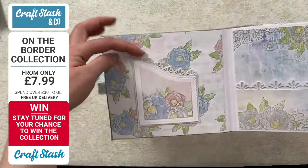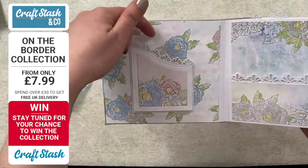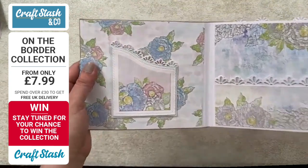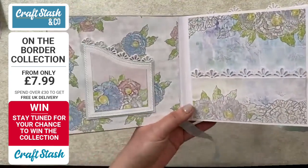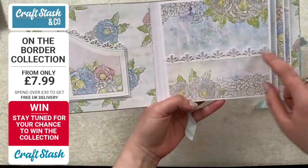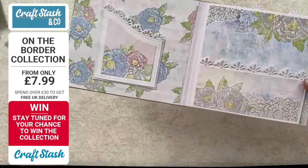So I have this little pocket here which you can add for the gift card, or for a little card with wishes, if you're giving it for example for a wedding or some other occasion. I've used those straight dies which you can extend.